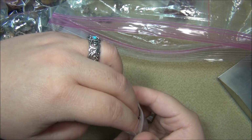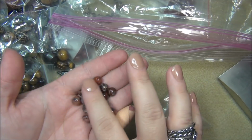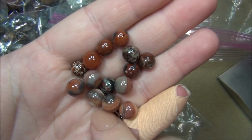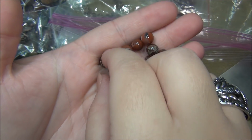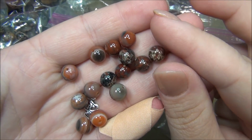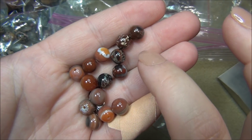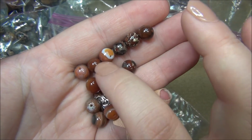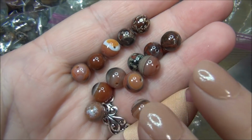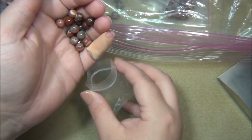These beads are really cool. I wish there were more of these. I think this one is some kind of agate. And this one here, I lost the name. I knew what it was and then I forgot it. Oh, is it red jasper? It might be red jasper. But there are actually two different kinds of beads in here. Aren't those beautiful? Those are so cute.